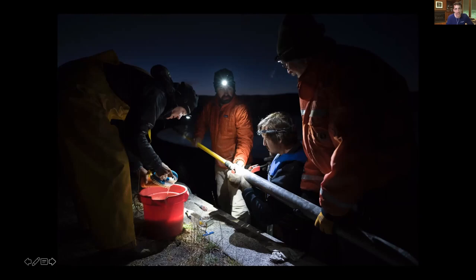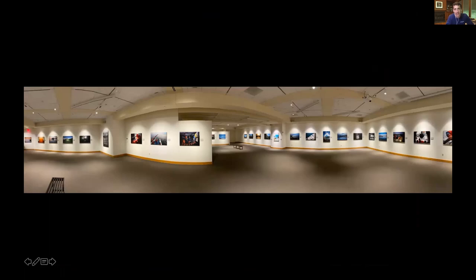Here's a panoramic photograph that Nathan provided of the exhibit. If you get a chance, once again, I'm going to make a plug to go see it in person, see the photographs, read the captions, because I've got stories that go with each one of these photographs.